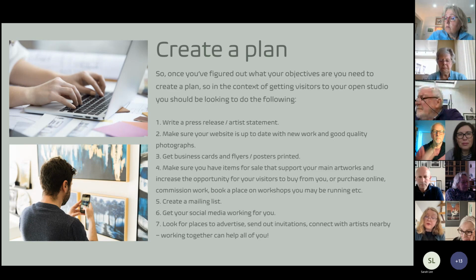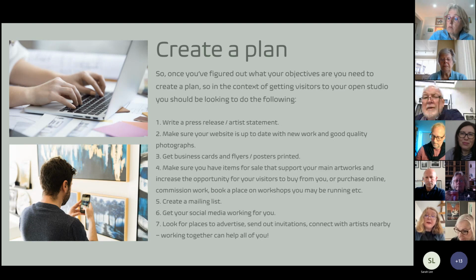Really think about how to write your artist statement. This is the hard bit as well. A lot of artists struggle with this, but it's really worth spending time thinking about who you are, what you do, what inspires you, what makes you interesting. Don't get too heavy, don't get bogged down by artist buzzwords. Keep it natural, keep it light, keep it about you.